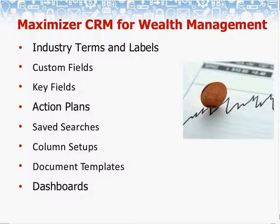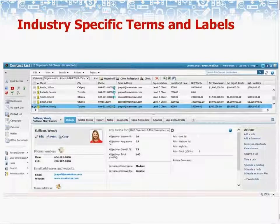We've also made changes around the column setup, so again, giving you the view into your information. We've started to build out document templates and we've built out the dashboards. All of those changes I'm now going to show you through screenshots and what they look like in the new Wealth Management Edition. So you heard me first talk about households and replacing the name companies and contacts, and you can see across the top menu bar here, I'm highlighting households and other professionals.